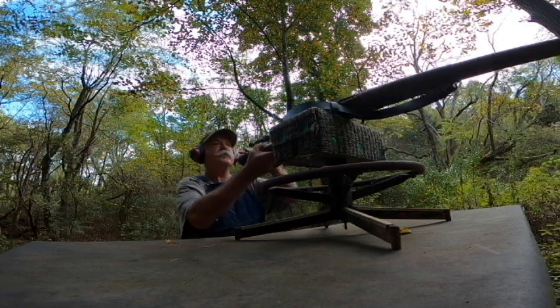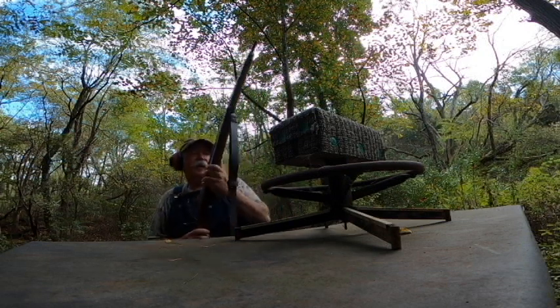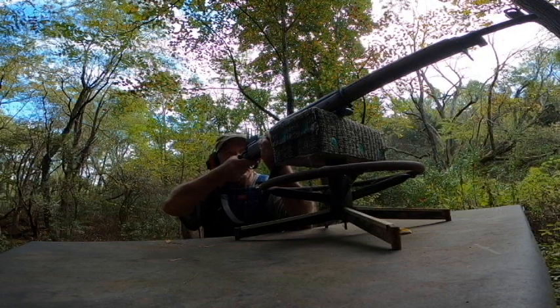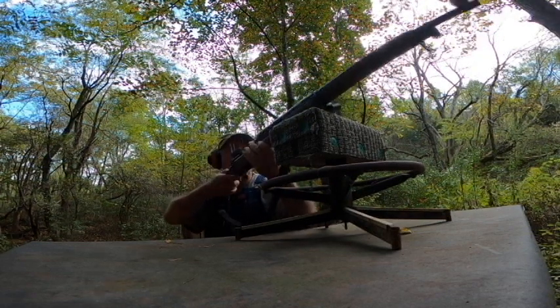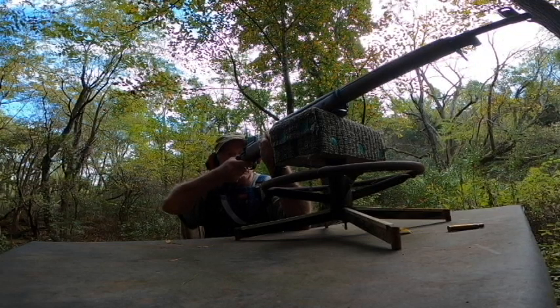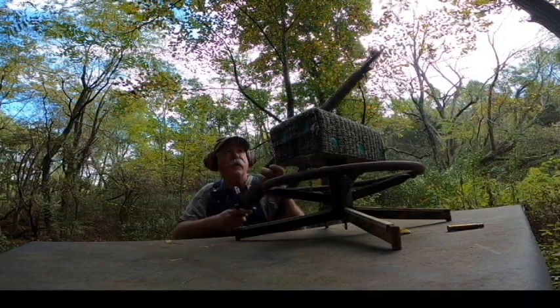Okay, we made some minor adjustments to the front sight. As you saw, we drifted it. Let's just see at the torso at 220. Let's see what we can do here. Oh. That's a nice hit. Another one at 220, torso. Yep.